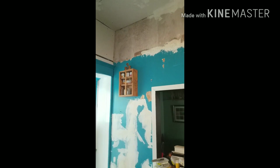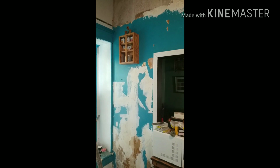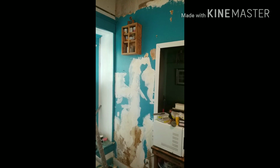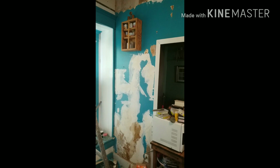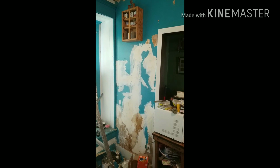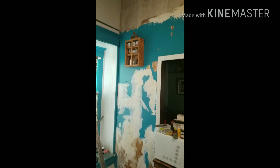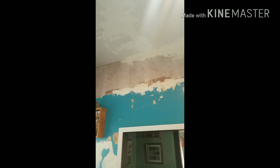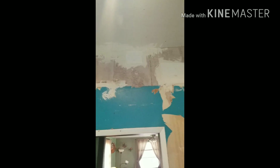So we still have a shelf we need to take down. We tried to take some other stuff to put over it, and that seems to be working. So some drywall sealer. I think that's what we're going to do, so we can just seal over this wall and then finish mudding, and then it'll be time for paint.